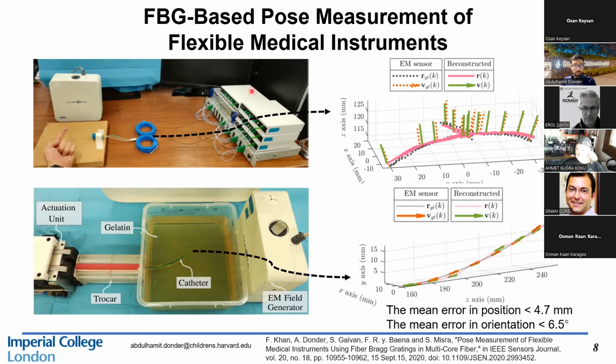These are the devices required for FBG-based sensing. The fibers were inserted into one of the working channels of each segment. The other working channel was used for electromagnetic sensors because they were used as ground truth. The catheter was moved in the air by manually pushing on it from different directions, and tip position and orientation were reconstructed as seen here alongside the ground truth. By the way, don't hesitate to jump in, and if you have any question, ask.